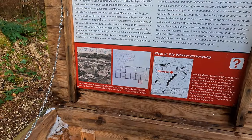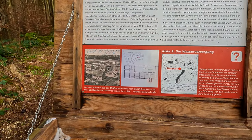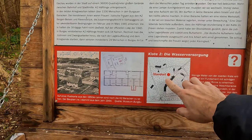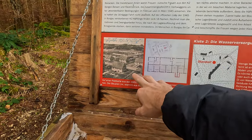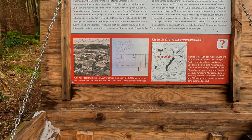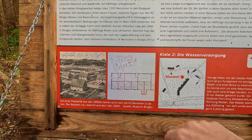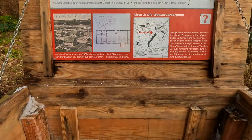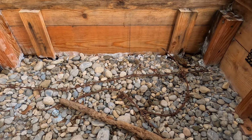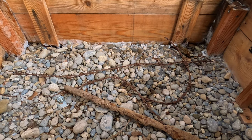So here it's showing the area where we're at. I believe that was a postcard from the 1950s. The area was repurposed after the war. But here it shows the original plans of the concentration camp area. And a chilling reminder, if it was needed, is the barbed wire here that would have detained the prisoners that were working here.